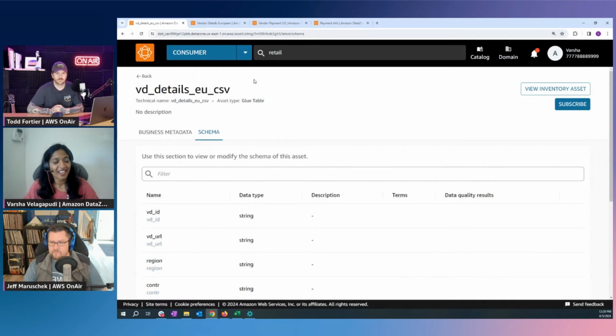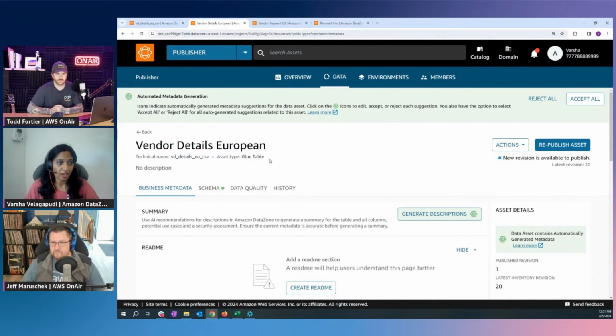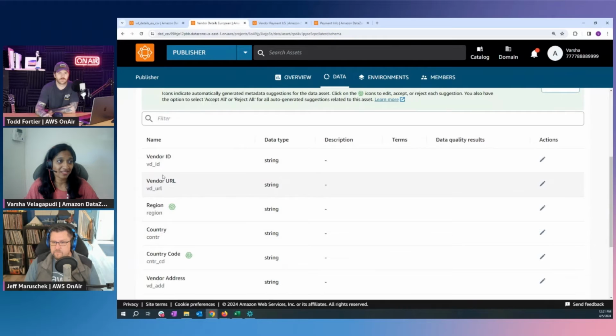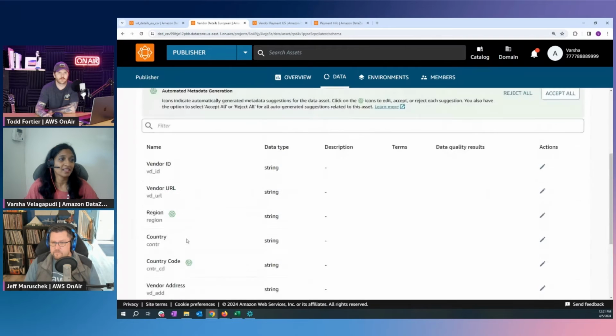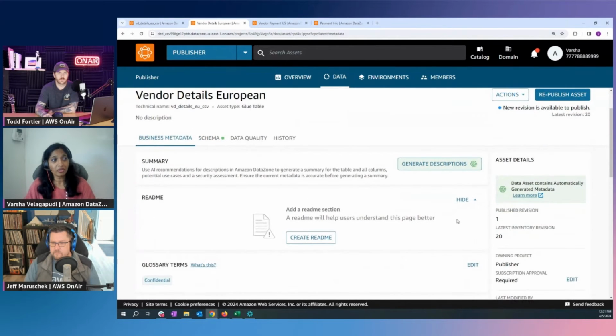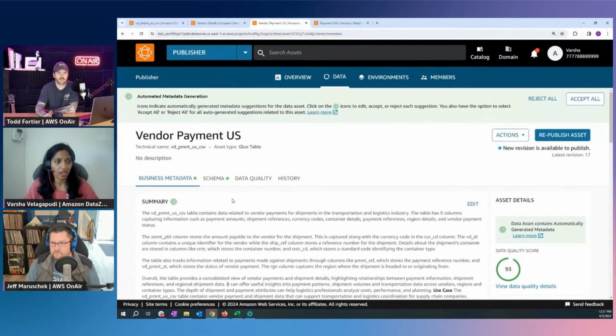Now with DataZone's AI capabilities, I can show you a different view. As a data publisher, I could have gone in and used the business name generation to first auto-generate all of the names, including the asset name and the schema names. VD is actually vendor. Vendor information, and you have the vendor activation date and status and things like that. So that adds the name context. With this new feature, I could go into my asset, and you see that button right there, generate descriptions. I can just click that. And that will generate the descriptions. Let me pull up something that's already done while that's running. It just takes a minute.